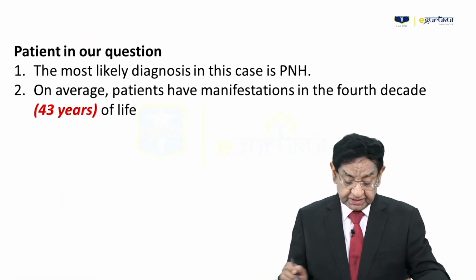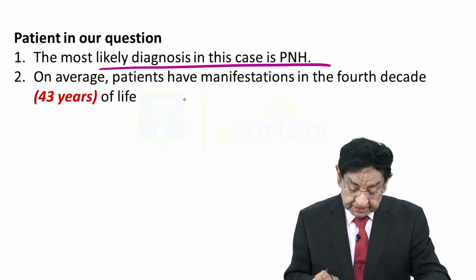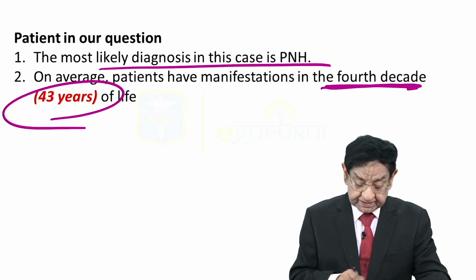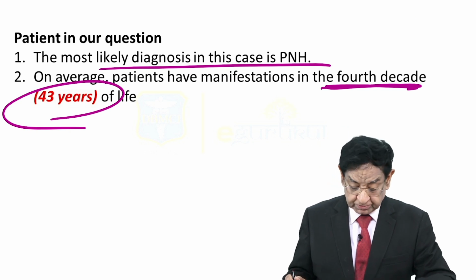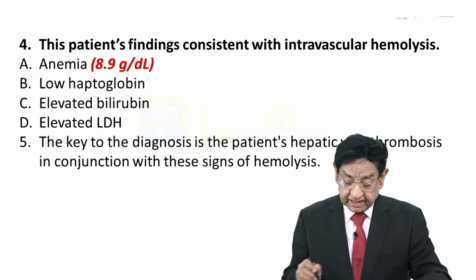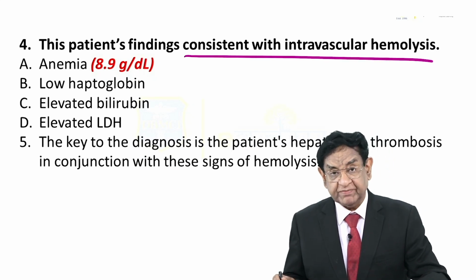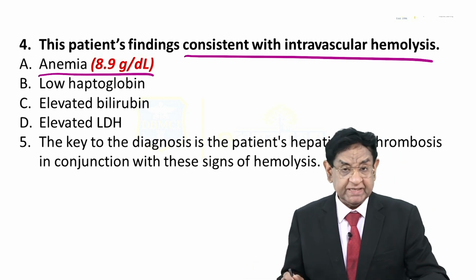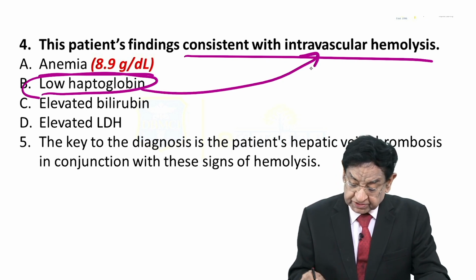Now, the question is, the most likely diagnosis is PNH. Why? Of course, this usually occurs in the fourth decade. Our patient is a lady of 43 years. That fits the criteria of the age also. Now, in this patient there are findings which are consistent with intravascular hemolytic anemia, like anemia is there. Well, that can happen in many other conditions. But low haptoglobin, this occurs only in intravascular.